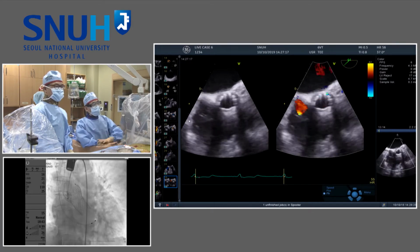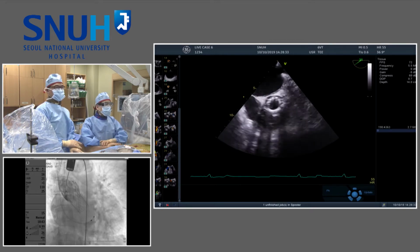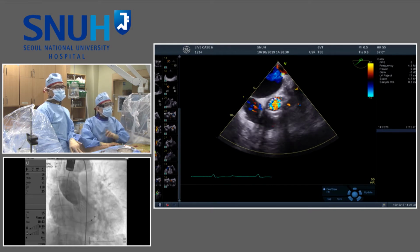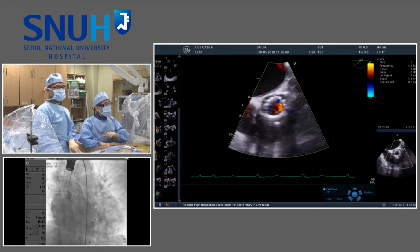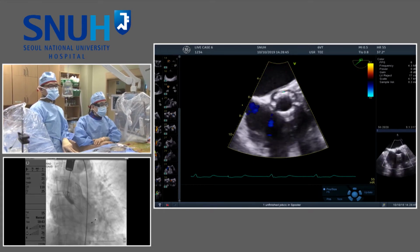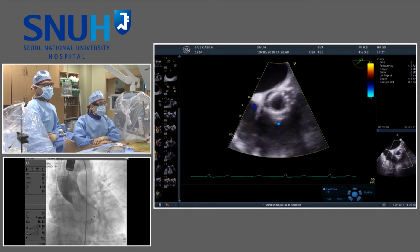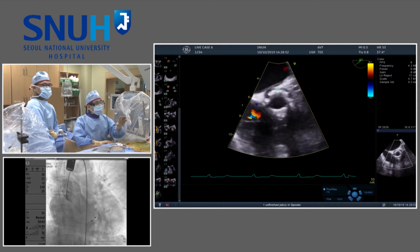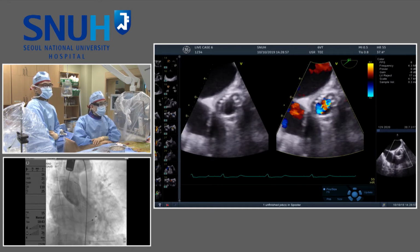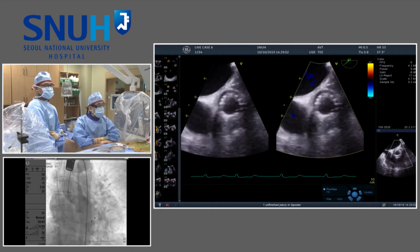There is a suggestion of additional ballooning, but there are several factors to refrain from additional touch. The first one is that we are already at 20% oversizing. Second, LBBB already happened. Third, the patient's age is 85 years old. Fourth, when you touch more, that increases ischemic stroke. Of course, if there is a severe under-expansion of the valve frame, we have to do it.